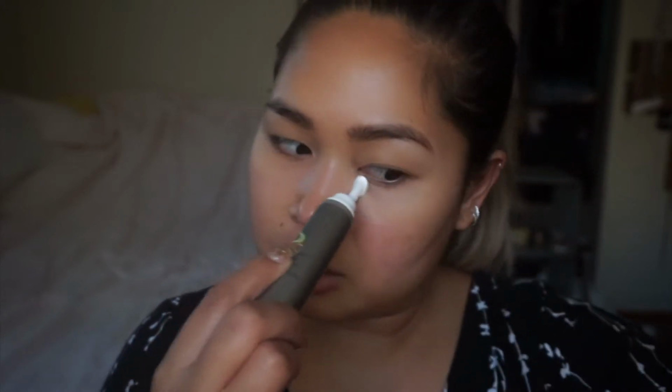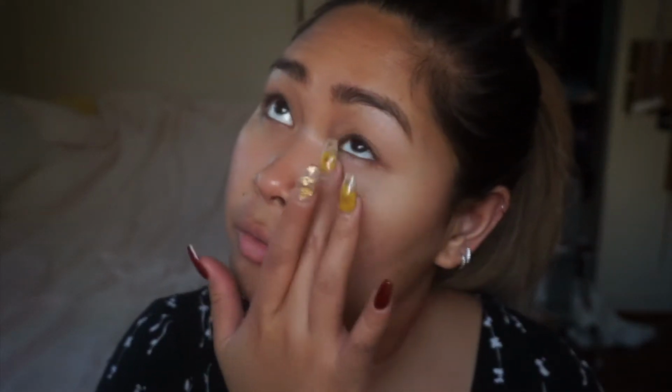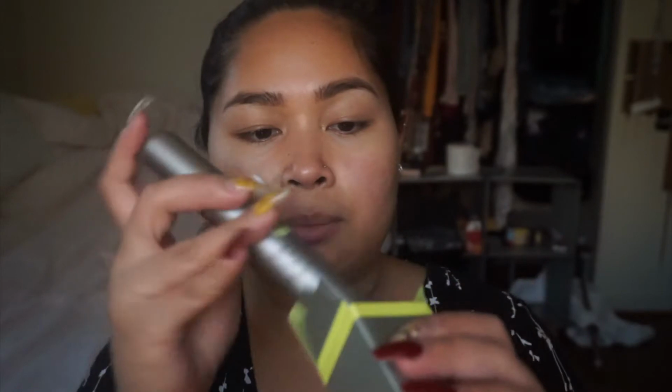Oh my god, there's no smell. Perfect, because I actually needed to buy an eye cream, and I actually put an eye cream on my wish list. Doesn't really feel like anything. I mean, there's no burning sensation, so that's good. Let me just wipe it. Cool. I'll put this in my bathroom later.